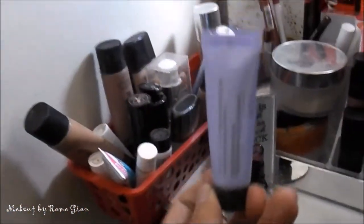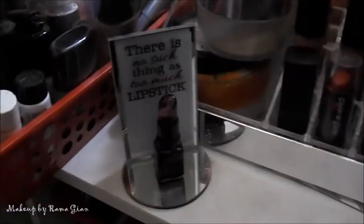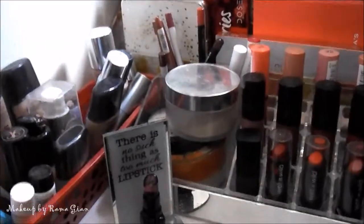I also have a travel size version of the Becca First Light priming filter, which I'm also going to bring when I travel to New York. Okay, so those are all my foundations.